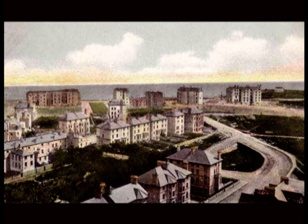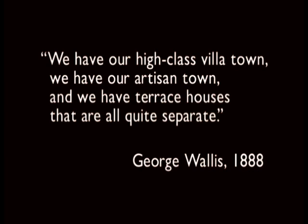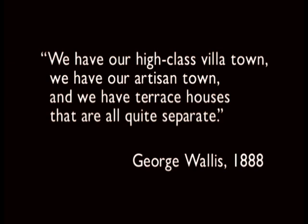So, this is George Wallace, the first mayor of Eastbourne, who says, we have our high-class villa town, we have our artisan town. That's the area essentially from Terminus Road down to the Leaf Hall, where necessary trade was tolerated. And that's all, just tolerated. And we have our terrace houses, and they are all quite separate. And this idea of zoning and separating the area out was very important to the development of the town.